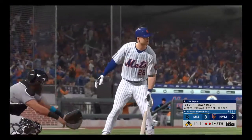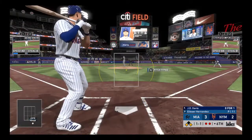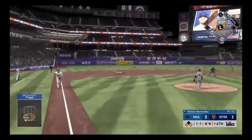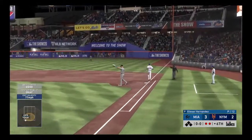So stepping in, J.D. Davis, as he's got a chance to tie this ball game up with that equalizing run just 90 feet away at third. This one's down to third. Oh, a diving stop. Hats off to that one.